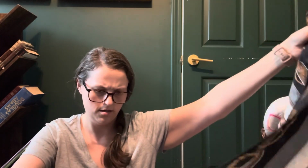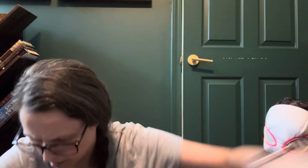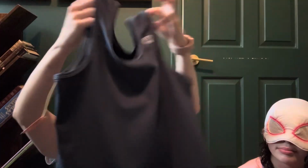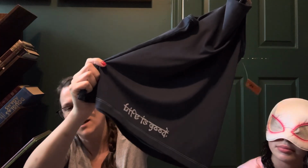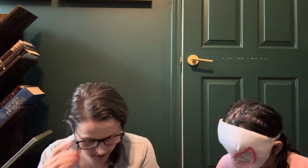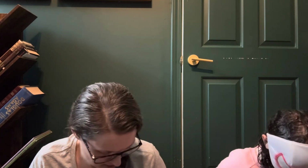Let's see. This one doesn't have a tag, but super cute print. And then I think that was it on the silky scarves. This one is a Life is Good athletic shirt. They had it at the regular Goodwill for $3.99. Hoping to get bread and butter out of it.